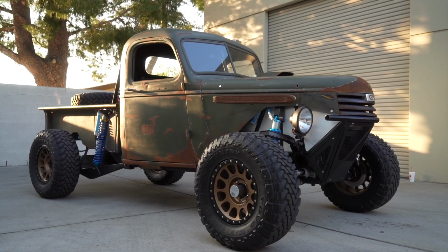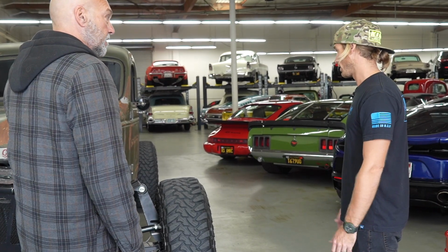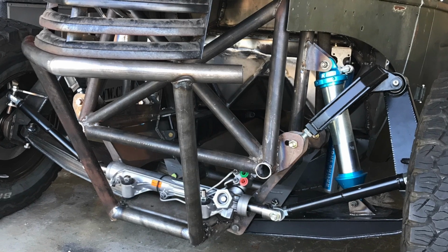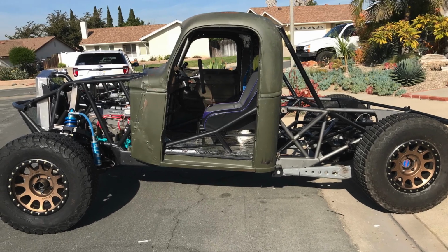And do you do a lot of the work yourself? All of it. Oh, really? Yeah, in my garage, I built the whole truck, from cutting, grinding, welding, interior, paint. Radical. I didn't know. Everything. I had never done anything quite like this before, so I just had to try it.